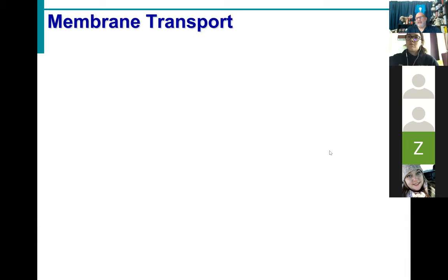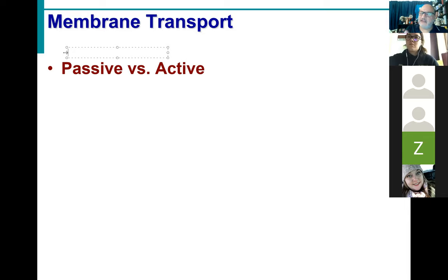All right, the last big concept we have to talk about for lecture is our membrane transport. As we've talked about, membrane transport comes in two flavors, passive and active. What does passive mean? No energy, no ATP. Excellent. No ATP is used, whereas active means that ATP is used.